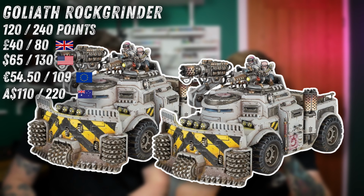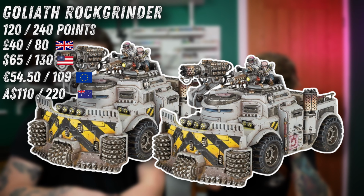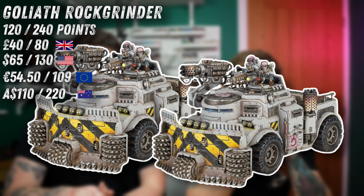So Achilles Ridge Runner, 75 points, £37. As you can tell, just from that unit, that's where all the value is in the Combat Patrol box, with the hybrids and the Ridge Runner. Either way, Ridge Runner, 75 points, £37. Going back to Team Goliath, two more Goliaths, this time they're rock grinders. So this is four of the same box. So 240 points or £80. So collectively you're spending £160 on Goliath kits.